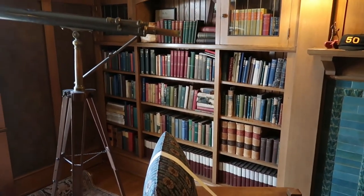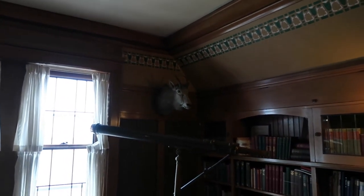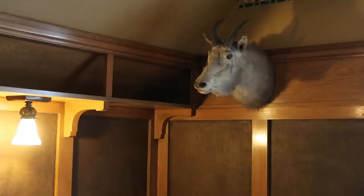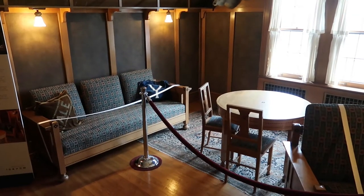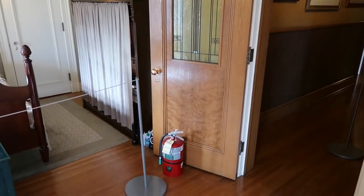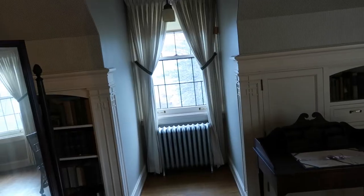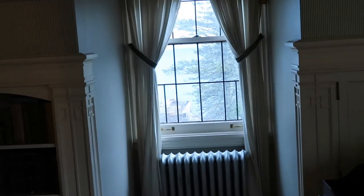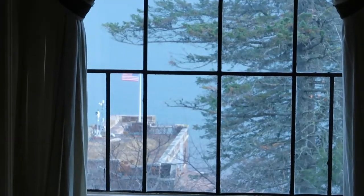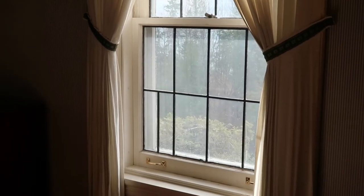Looks very manly. They got books, a telescope, some kind of animal there that maybe one of them took down, I don't know. Another one over there. Think how many thousands of dollars that door alone would cost. So fancy. And the guests as well. Got a magnificent view of Lake Superior. You can actually pretty much see the lake from this window as well.